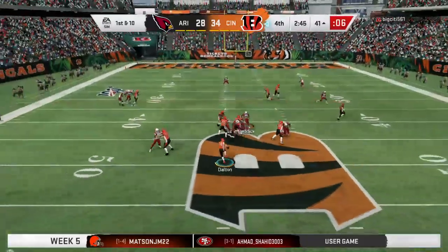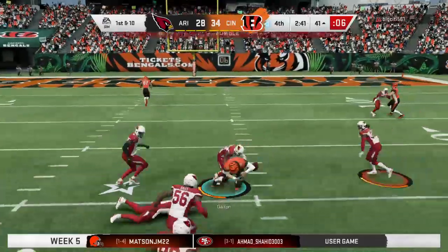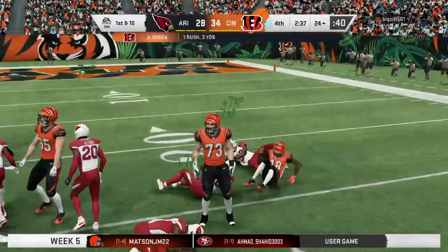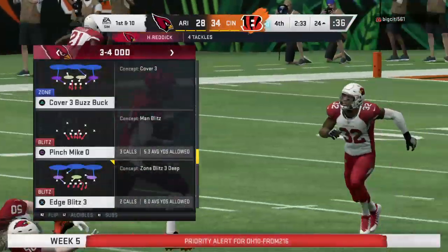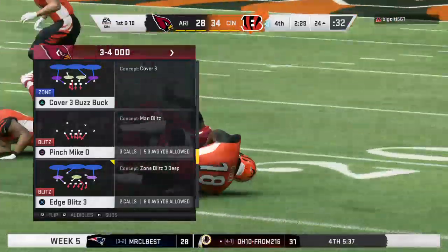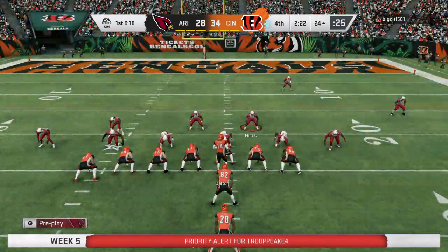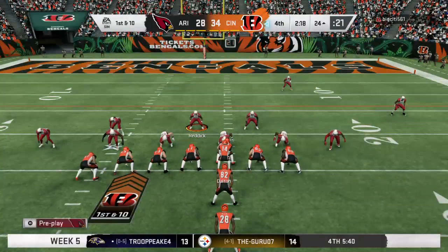To throw here, Dalton. Rolling to his left. Oh, no, he lost the football. And a little bit of good fortune there. He wasn't able to get it back, but he did have a teammate on the spot able to retain possession for them. And not totally home free yet, but it's looking good as they come up 1st and 10.